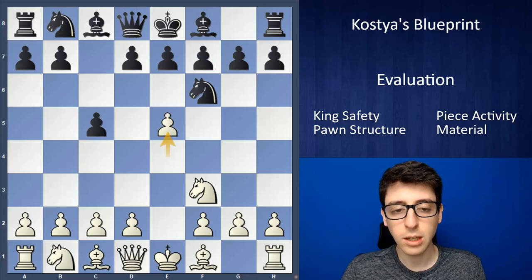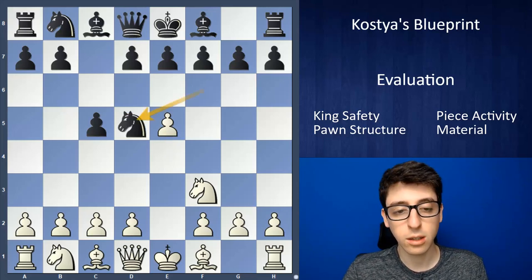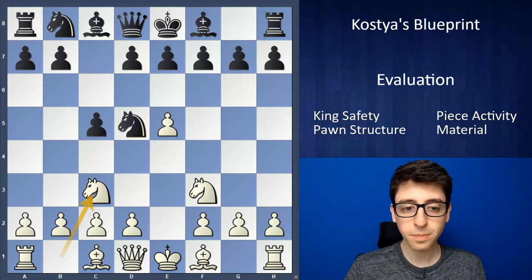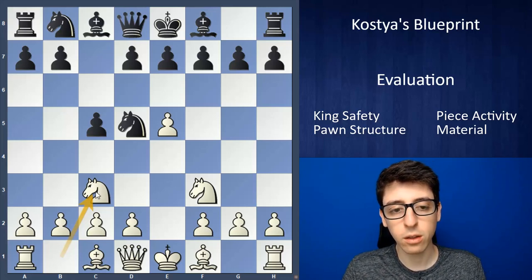So Keres pushes e5, this is kind of the critical continuation, knight to d5, and now plays this move, knight to c3. And already I think this is actually a very interesting moment. This move, knight c3, is currently considered quite good by today's standards of theory. Back then I'm sure it was also considered a pretty decent move. And we see this type of move in other openings as well.